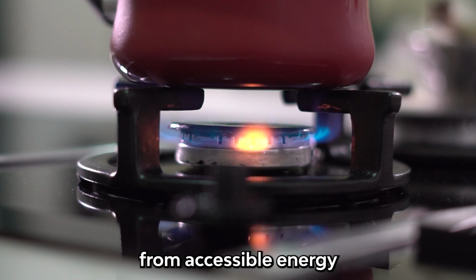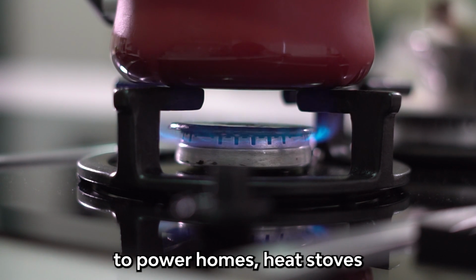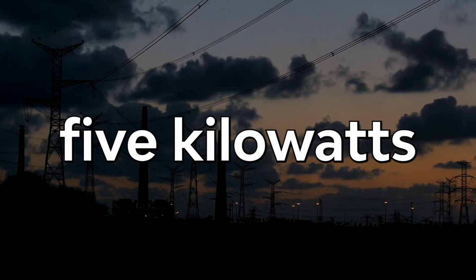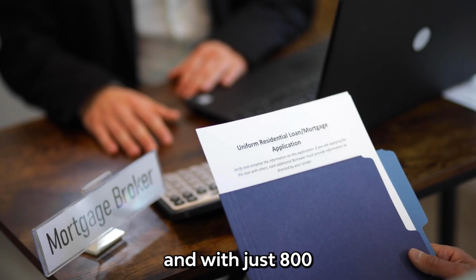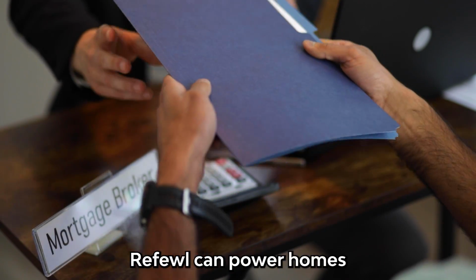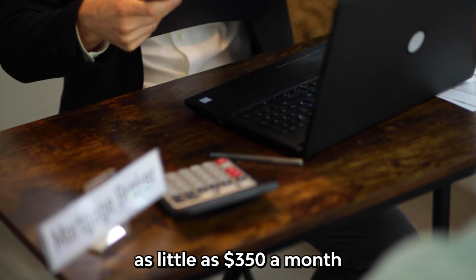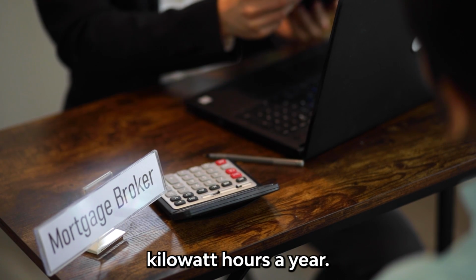The number is derived from accessible energy that can provide electricity to power homes, heat stoves, and much more. Specifically, Refewl's first model utilizes 3 kilowatts and 5 kilowatts in combined heat and power, and with just 800 kilograms of biomass, Refewl can power homes and create biogas for cooking food, with customers paying as little as $350 a month for up to 450,000 kilowatt hours a year.